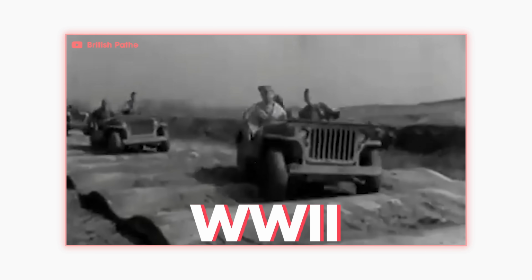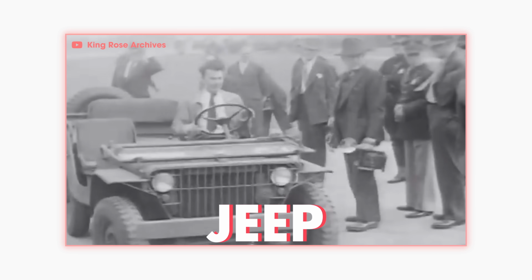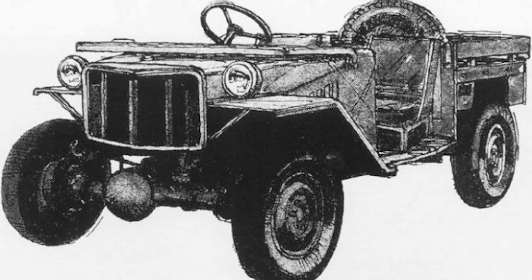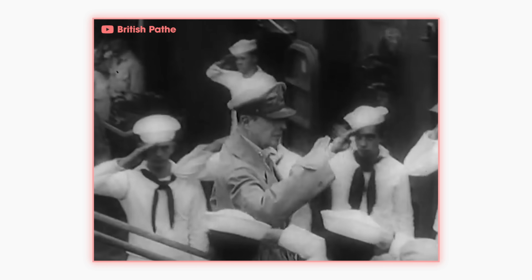And it all started with a Willys and a BJ. During World War II, the Japanese military got their hands on the Willys Jeep and tasked Toyota with making a better version of the lightweight, go-anywhere vehicle of the US military. Toyota created the AK series, and they were impressive little four-wheelers. But they didn't turn the tides of battle, so Japan ultimately lost the war.